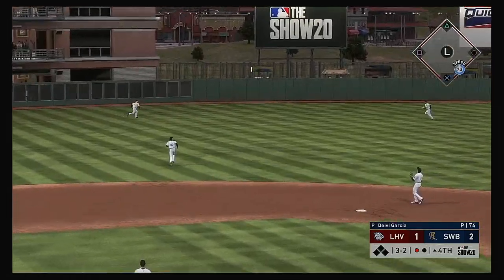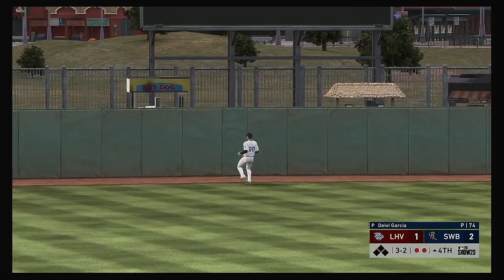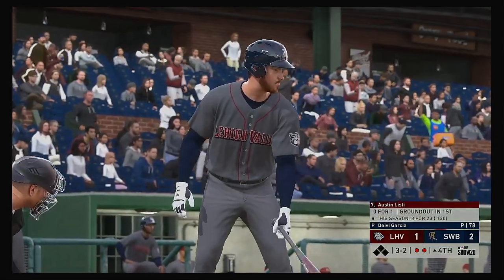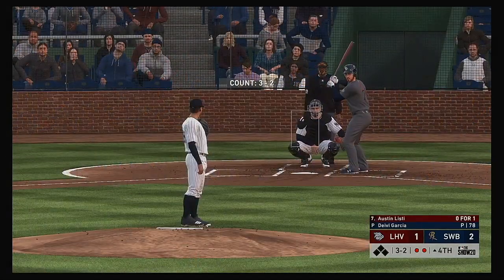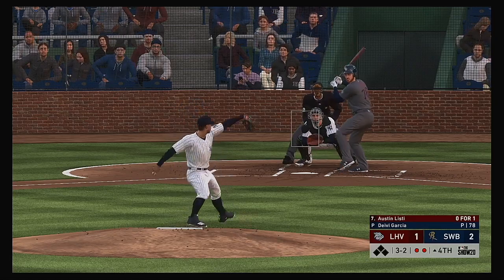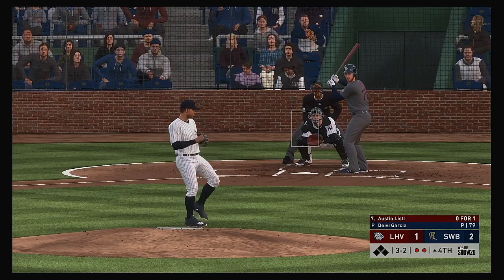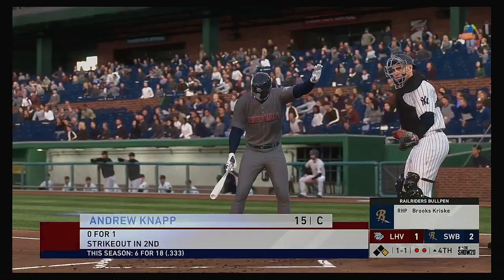Swung on and lifted in the air to left center. Florial on the run. And he tracks it down. A nice running play to record the second out. Riding in once again, Austin Listy. Now the 3-2 pitch. Bases are empty here with two men out. And that misses for ball four.